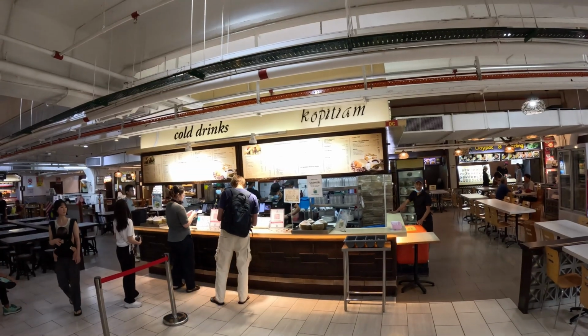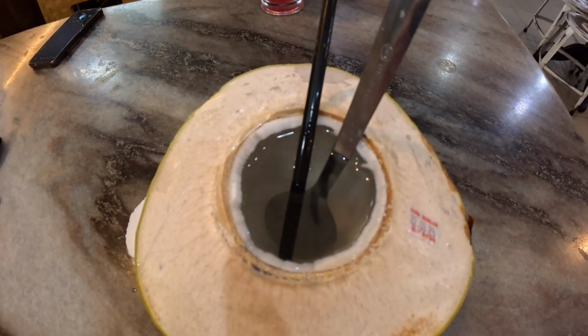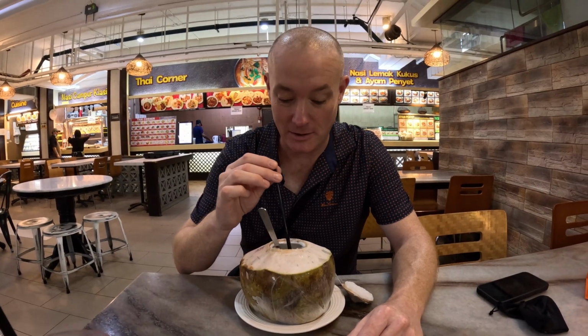All right, so we're upstairs in the food court at the Central Market, and we stopped at a little beverage stand. They probably have about 50 different drinks. My wife went with a freshly squeezed or pressed watermelon juice. Dynamite. I'm actually trying a fresh local coconut for the first time. It was only 10 ringgit, so about $3 Canadian. We'll give her a go and see how it is. All right, we'll tuck in.